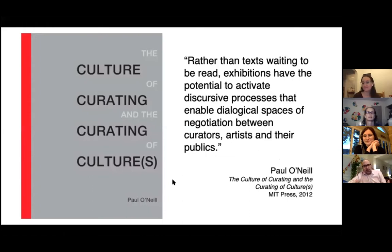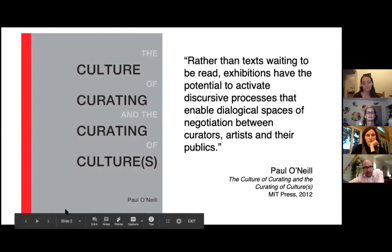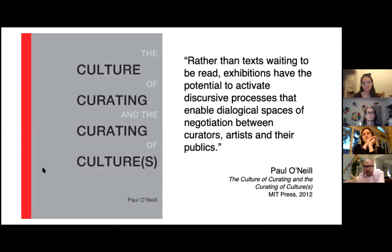Paul O'Neill sketches a history of curating in this book. In the first half of the book, he's talking about these curators who emerge who really are auteurs. They're the kind of curators who come in and demand things of the artists and force exhibitions in a dictatorial way. And O'Neill doesn't really see that as a good thing. He sees that over time, curating becomes this collaborative process. He calls it collaborative, dialogic, open-ended.